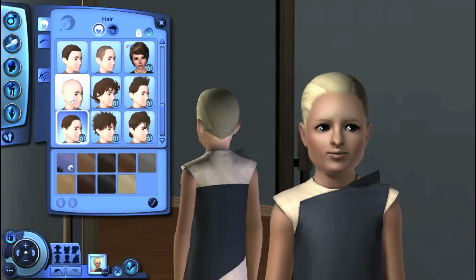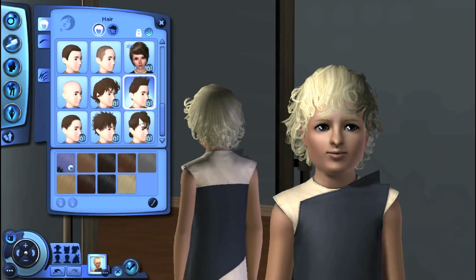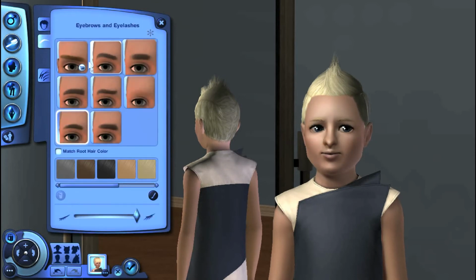Anyways, just looking for a really cute boy's hair. We did have this one on him as a toddler, so we could keep it as a child. I think it's actually really cute. I don't really like his nose. I'm not really feeling it. Not feeling the nose. Let's match your roots, and what you've got is perfect.